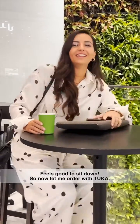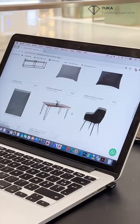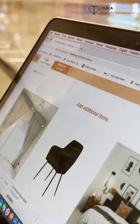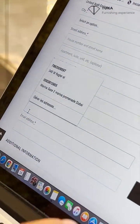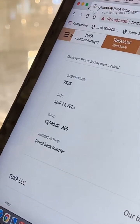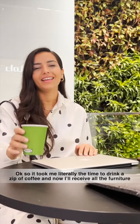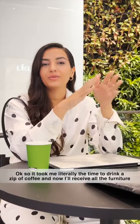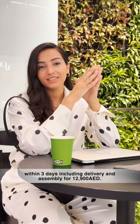So now let's move order with TUKA. Check out. Okay, so it took me literally the time to drink a sip of coffee, and I will receive all the furniture within 3 days, including delivery and assembly, for 12,908.